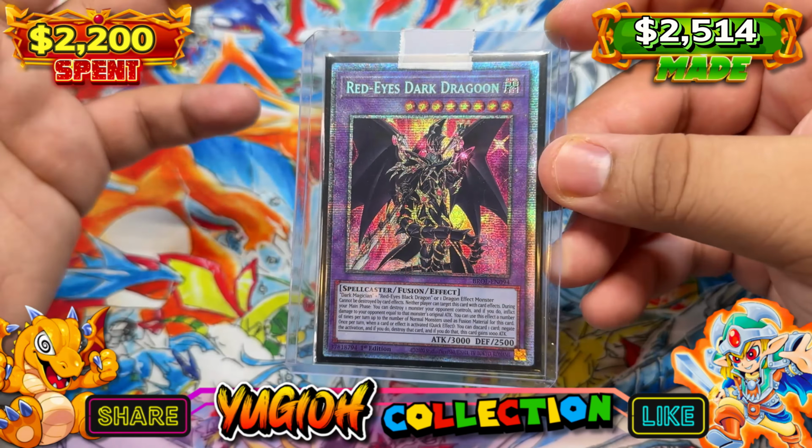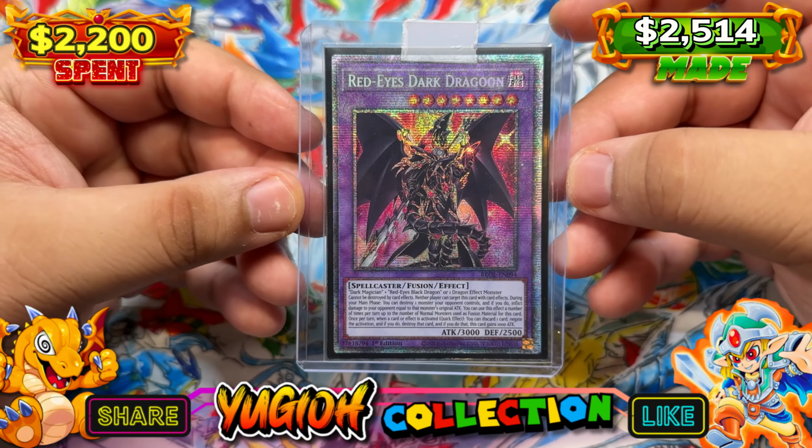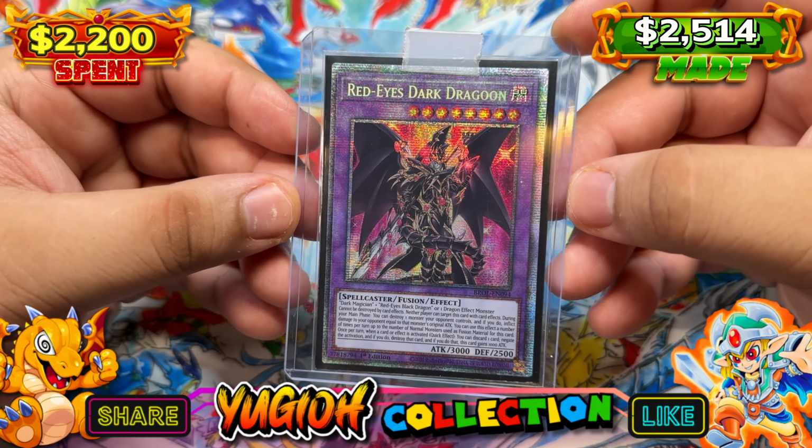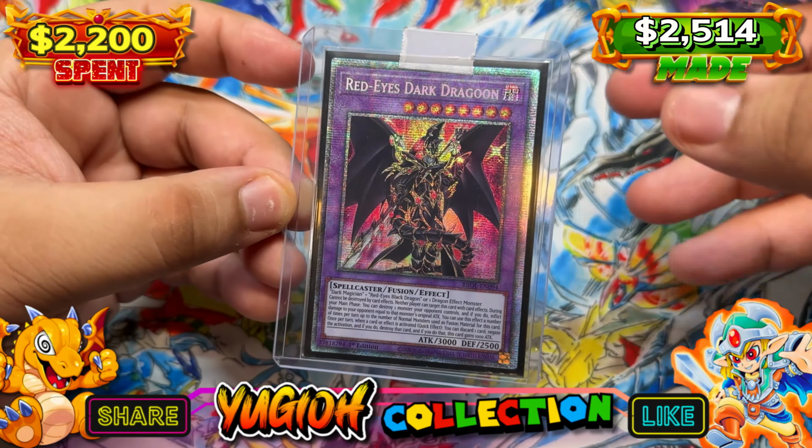This is a beautiful card. There's not much I can say about it. It used to be worth a ton, not so much anymore because of reprints, because of QCRs, but still the OG bad boy himself. I love it. If you like this card, let me know.